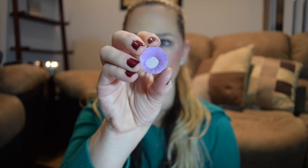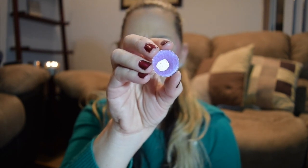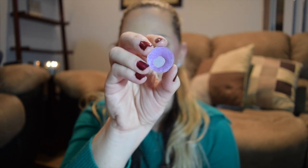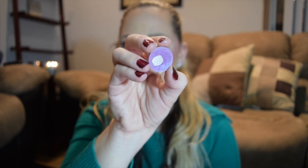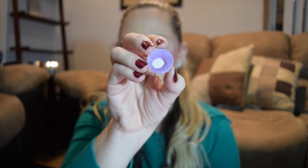There's a look that I really like to do with MAC's Industrial Eye Pencil and this shade, and so doing that look was what really helped me hit pan on this shade and expand the pan, and I hope to do that look more this year because it's been a while since I've done that.